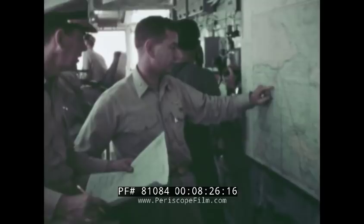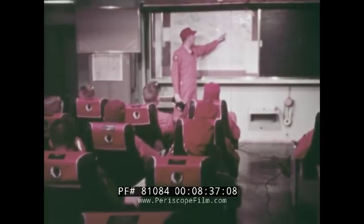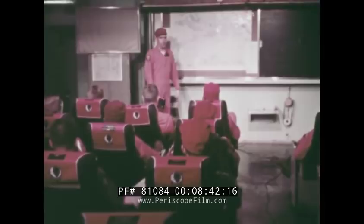In the meantime, while their airplanes are being prepared for flight, in Ready Room 1, just below the flight deck, VF-74's skipper briefs his pilots and radar intercept officers on their missions for the next launch.